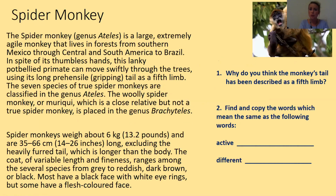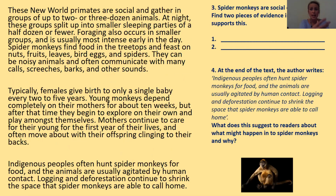So, the first questions I'd like you to think about are linked to these 2 paragraphs here. So we've got, why do you think the monkey's tail has been described as a 5th limb? And then find and copy the words which mean the same as the following words, active and different. And then on the next page, we've got some other questions.